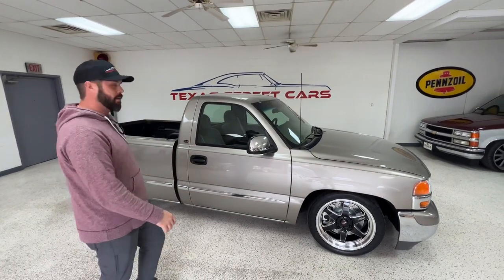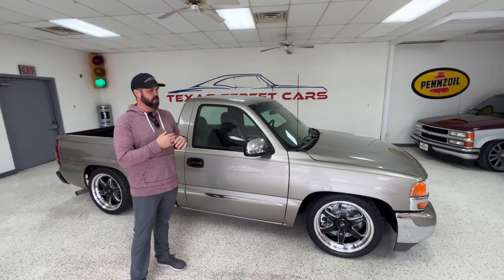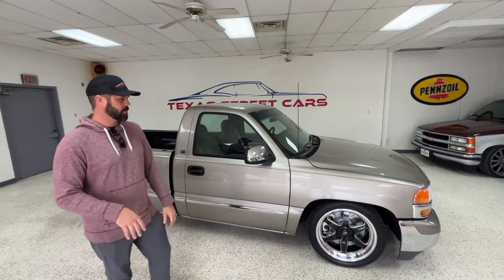Right now in this video, it has a stock exhaust on it still. It's going here in a couple days to get a stainless exhaust with a Corsa muffler. Underhood is all stock, really clean underhood on this truck. And we just added a little Airaid cold air kit on it, so it's got that on there.